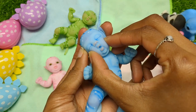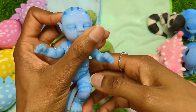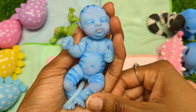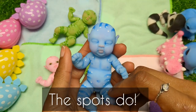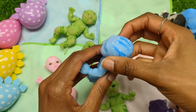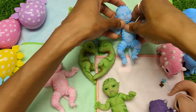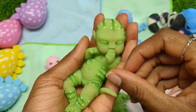They do have open mouths for a bottle or a passy, but yeah, this is the blue one, giving y'all a really good look at all their details. And they do glow in the dark. I will figure out my phone so that I can take pictures to show y'all in a future video or on my Instagram, their glow in the dark feature. But yeah, there's the blue one, close up of the green one.